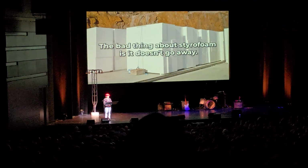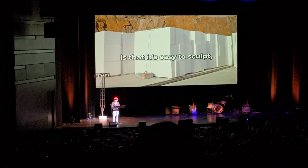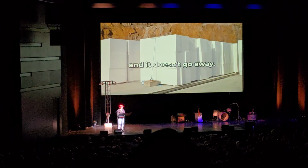Dale has also achieved every artist's dream of creating things that will outlive them. And we know that he has created art that will outlive him because a lot of his giant sculptures are made out of styrofoam, a material that is not at all biodegradable. The bad thing about styrofoam is it doesn't go away. The good thing about styrofoam as an art material is that it's easy to sculpt, lightweight, inexpensive, and it doesn't go away.